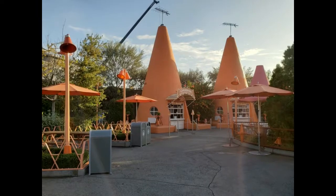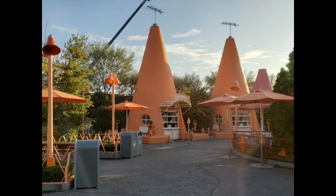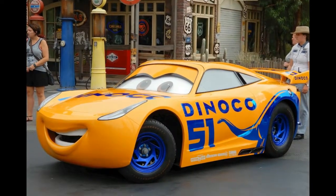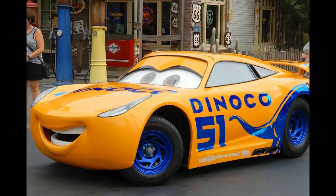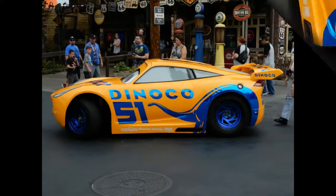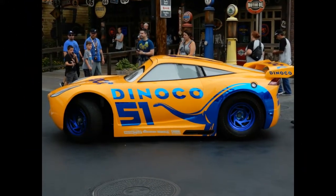And the Cozy Cone Cafe is super cute because you actually walk up to each individual cone and you order food. So they've got popcorn, and they keep changing it. But each cone is a different theme of food. So of course, here is Cruz Ramirez.